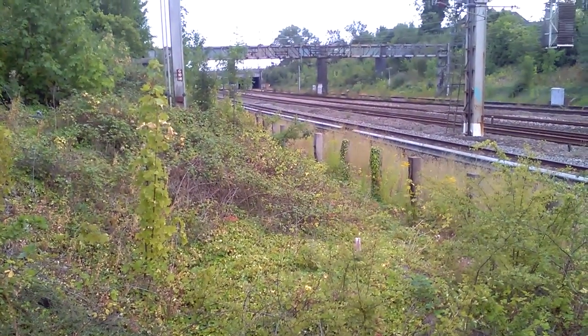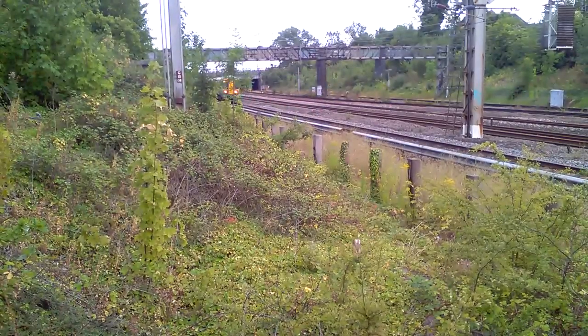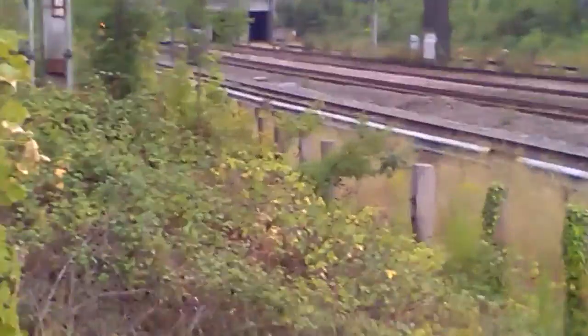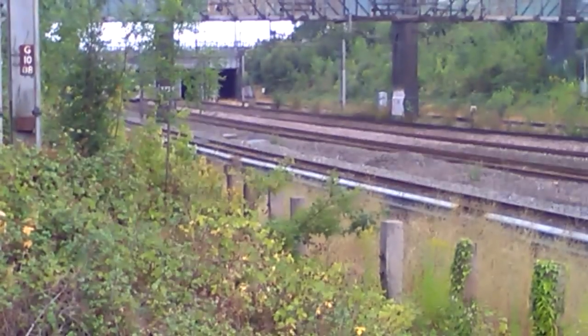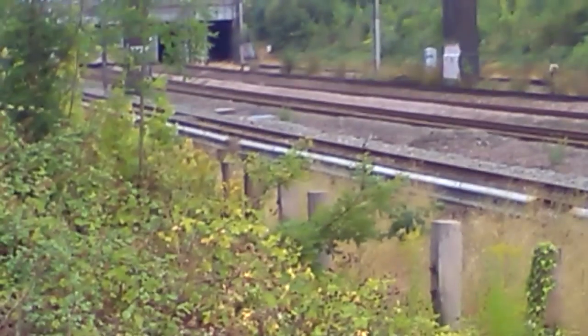Southern, Class 377. Four carriages. And yeah, I'll tell you when the next train comes. One second, I'll show you the zoom in view of it, and yeah, I'll tell you when the next train comes. Guys, here comes Metropolitan Line again. I'm only filming some of them, not all of them, so yeah. Oh, and there's a train coming, so I'll just keep the camera going, on the Northwestern Railways.